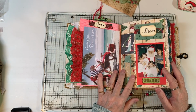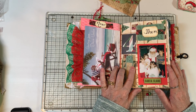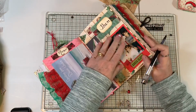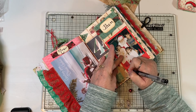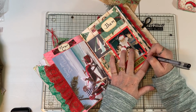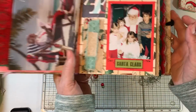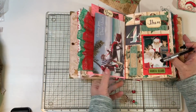Okay. Did I do anything? Oh, I was going to show you on this. I know what I was going to do. At a subby suggestion, I was going to put, you know what I'm going to do? I'm going to put DEC over here and then put 1986 here. Then when I'm not around, people will know.